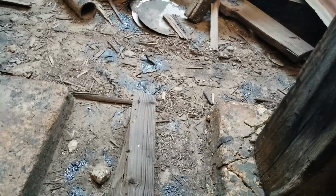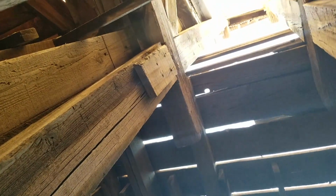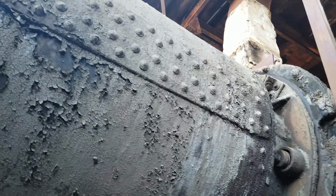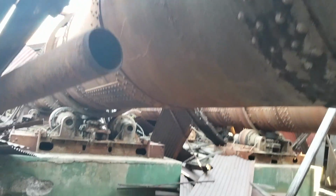Oh, but yikes, I don't know. Look, there's like this sludge on the ground. It's like dripping out of something. What could that be dripping out of? Let's look up. Who knows, but yuck. This reminds me of the abandoned cement factory that I did a video of. Almost looks like it's some kind of kiln, like a rotary kiln. Isn't that a rotary kiln?